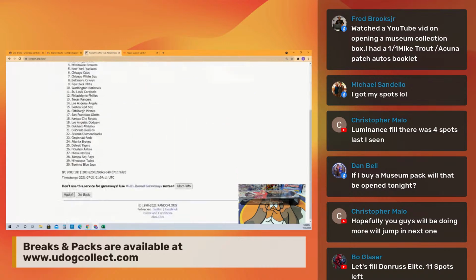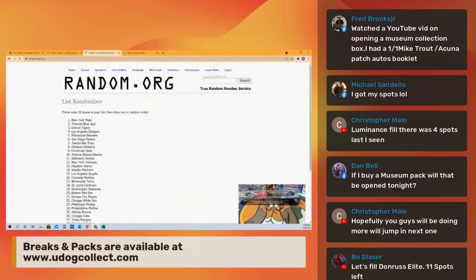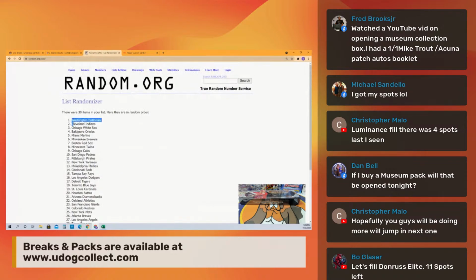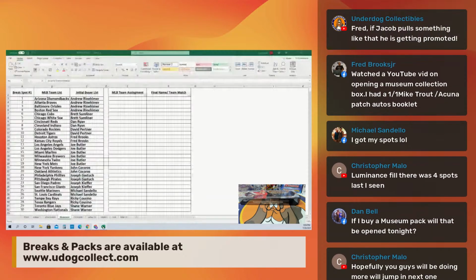Let's get this list randomized 8 times here. 4, 5, 6, 7, and 8. Nationals are at the top, and the Mariners are at the bottom on that list.